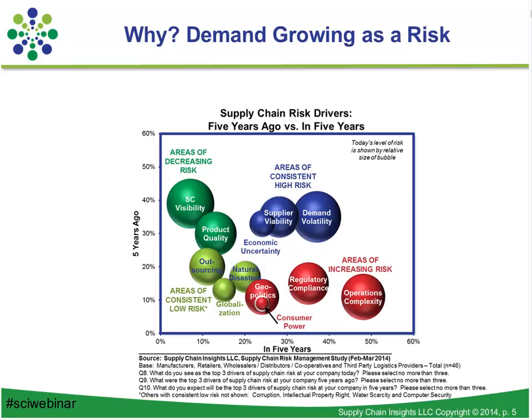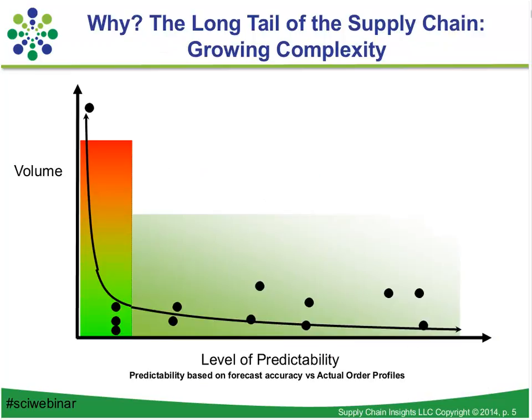And the growing issues around demand volatility is very clear in the work we've done on the supply chain index and the work around global operations compliance and the need for regional global governance. We also hear about the long tail of the supply chain and growing complexity, that as product portfolios have increased, as product life cycles have shortened, as we try to do more in the channel because growth has flattened in modern trade, more and more companies are struggling with complexity.